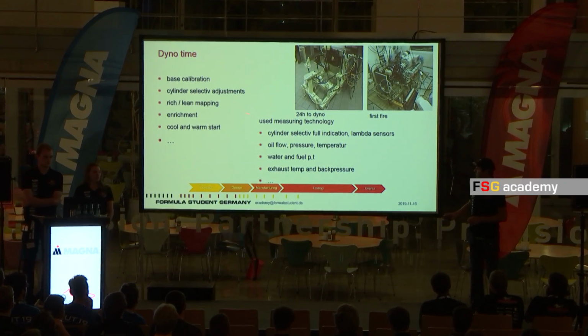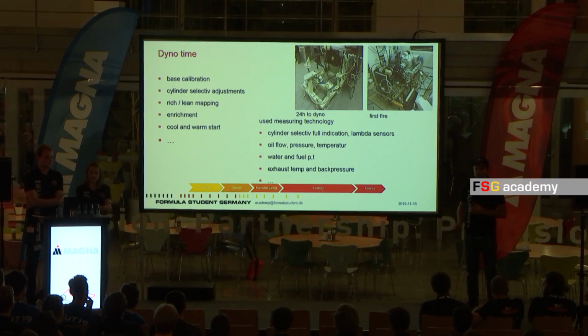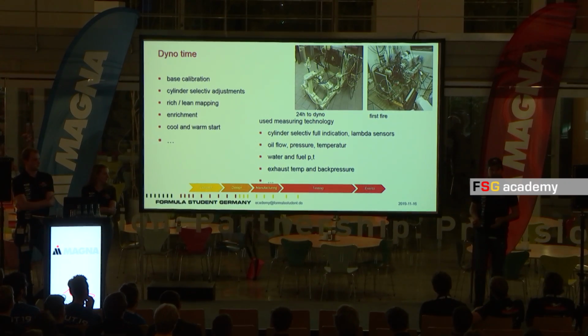This is a short overview about the dyno. At the dyno, we do a lot of stuff like all the other teams: base calibration, enrichment, all this stuff. We have cold and warm start, so that in every condition the engine is running as good as possible and as fast as possible. And you see there, it's 24 hours to go to dyno, but we do not have the engine components. And we have the first fire 1 day later on a dyno, and therefore this is also a little bit of work.